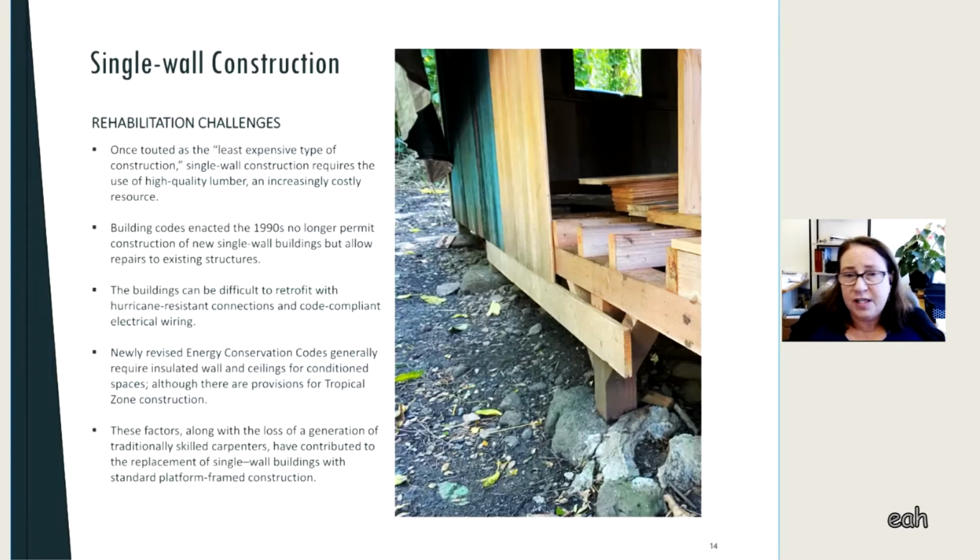The other thing that we're faced with is a loss of a generation of the traditionally skilled carpenters that actually knew how to build these. Many times when we've done work on single wall buildings, we've had to bring the old timers out of retirement to show the younger guys how to put them together.